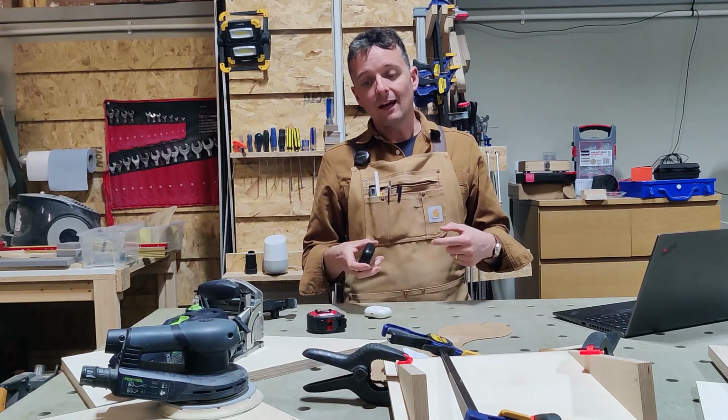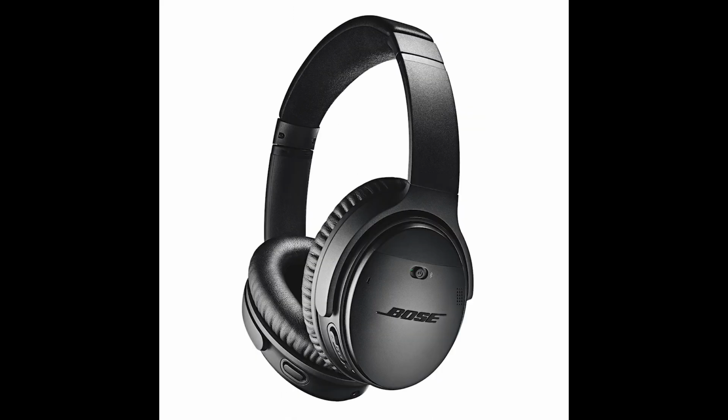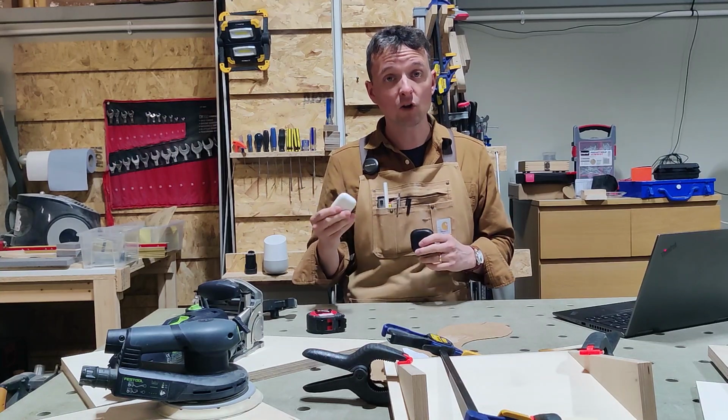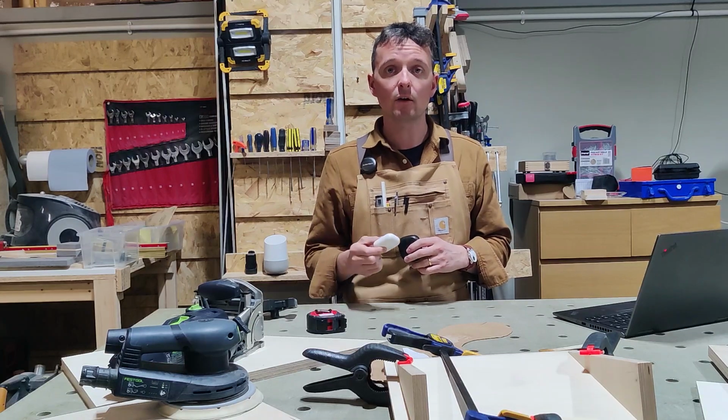A couple of disclaimers. I've got an Android phone. I've loved Bose for years. I've got lots of Bose headphones, so I was slightly biased towards these, but I heard the transparency mode in the AirPods is better, and it was also them that seemed to launch this feature, so I thought it's definitely worthwhile getting a pair of these to compare how they are.